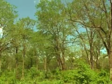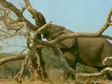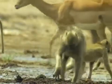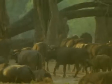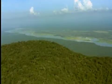In much of Africa, the endless cycle between wet and dry seasons dictates where animals go to satisfy their need for both food and water. This eternal struggle against the elements governs the pattern of life and death in Mana Pools, a remote wilderness on the banks of the Zambezi.